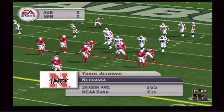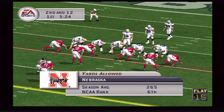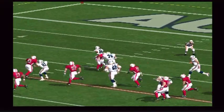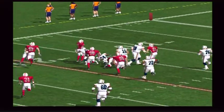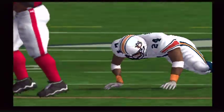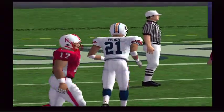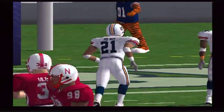Second and 12 coming up here, ball on the 18-yard line. Nebraska comes out in a 4-3. Number 16 pitches out to the right. They'll wrestle him down in the backfield, and they stop the halfback for a loss. And let me tell you something, that toss play had no chance whatsoever. Defense was all over it.